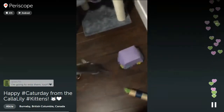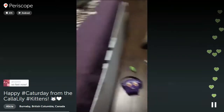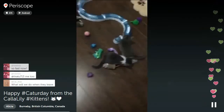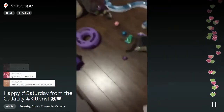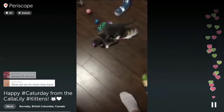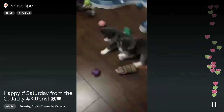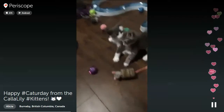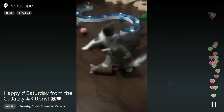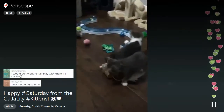But they will have happy homes, and if we're lucky, maybe they'll have Facebook pages, or we'll get updates, or maybe one of you guys will adopt one of them. When they leave, we will be happy that they found homes and sad that they're no longer here. And then when the next little group comes in, we'll fall in love all over.